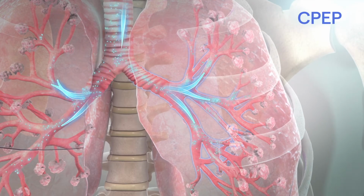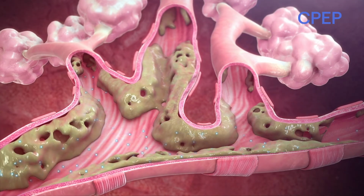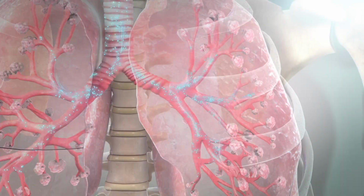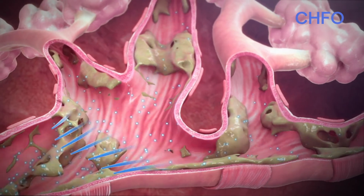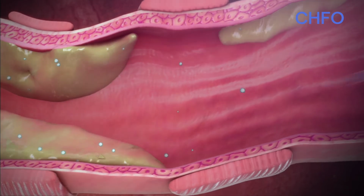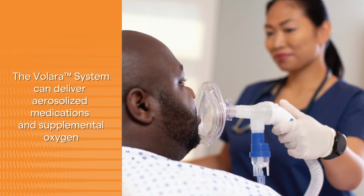Continuous positive expiratory pressure, or CPEP, supplies continuous positive pressure to help hold open and expand the airways. Continuous high-frequency oscillation, or CHFO, is a pneumatic form of chest physiotherapy that delivers medicated aerosol while oscillating the airways with continuous pulses of positive pressure. With both therapies, the Volara system can also deliver aerosolized medications and supplemental oxygen.